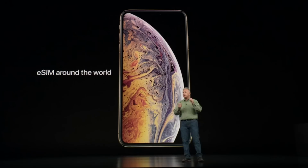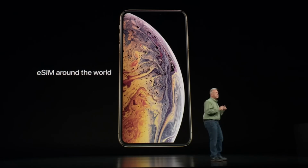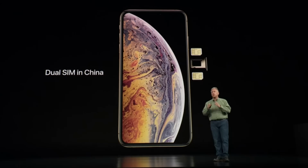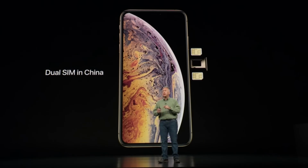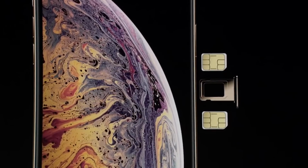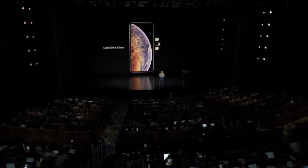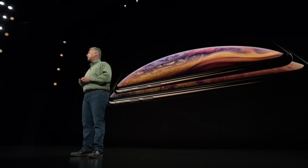We will have a single physical SIM and an eSIM in both iPhone XS and XS Max. In China, where we can't bring eSIM into iPhone yet, we're making a special model of the iPhone XS Max that has 2 physical SIMs, actually 1 on each side of the SIM tray. It's a really smart implementation, and we think they're going to love that. So this is iPhone XS and XS Max.